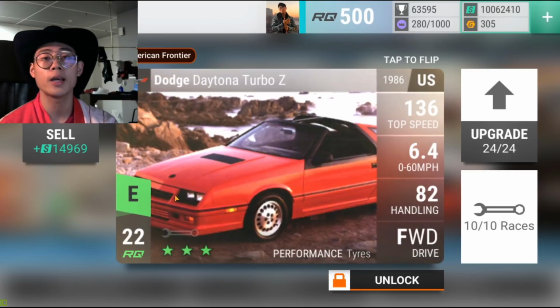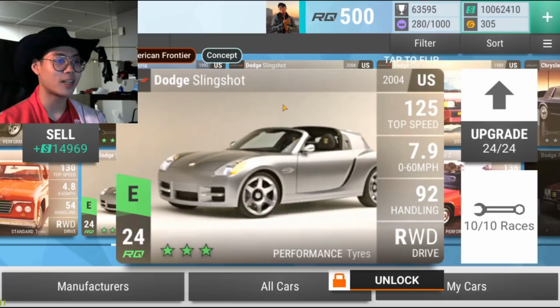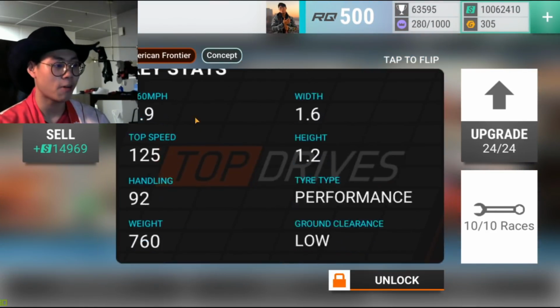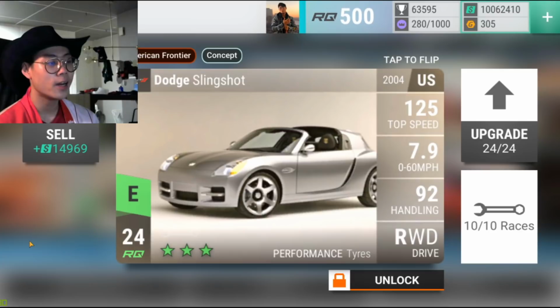Now, this has no MRA, to be fair, but this is a good twisty car, and I do love that very much. It's a Dodge Daytona. I mean, come on. I got two Slingshots. Obviously, this one is going to be pretty meta breaking, I assume. It's very, very light, weighing under 800 kgs. It has 92 handling and 0 to 60 of under 8 seconds. Performance tires, rear drive. It's a decent car.